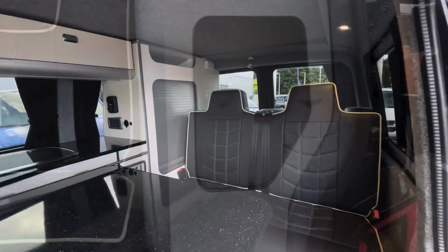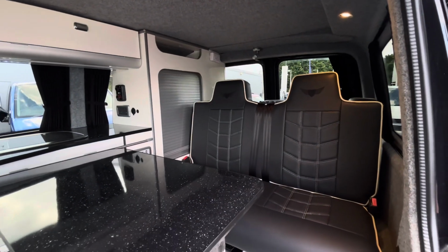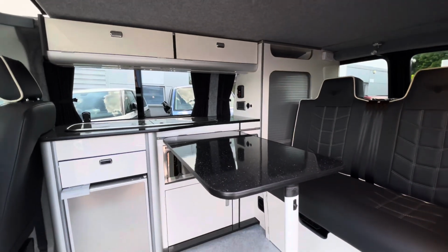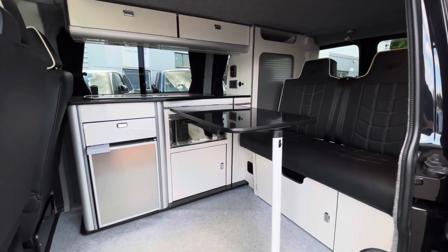this. Joining me in the back of the camper, the rear passenger bench features a full leather retrim in a titanium black with some white contrast.